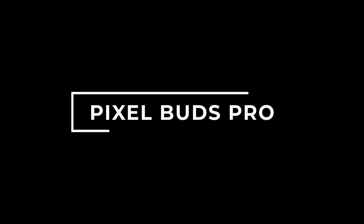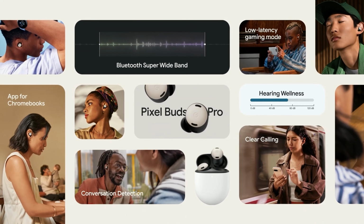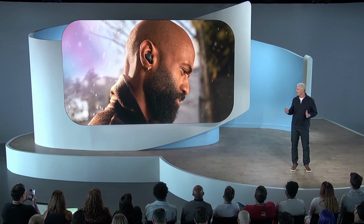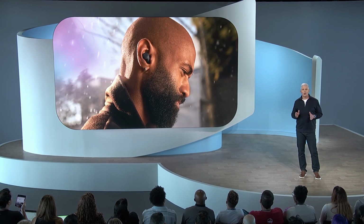So let's start off with the Pixel Buds. With the Pixel Buds, they haven't really changed too much about it other than a few simple things. They've introduced new software which focuses on noise cancellation. So if you're outside on a phone call, then it will isolate your voice and get rid of all the background noise and shouting and dogs barking and wind and trains and buses and all that sort of thing. It'll get rid of that noise in the background.